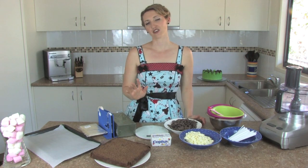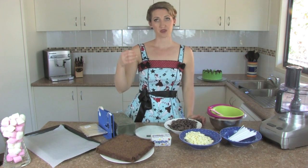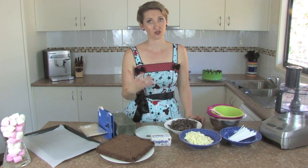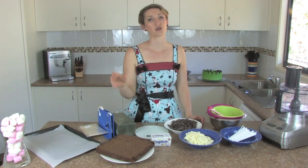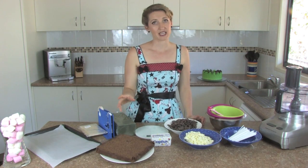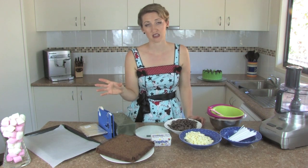The other secret to a cake pop is the cake crumb. So the basis of the cake pop is the cake crumb. You can use any flavor, so you can go red velvet, you can go buttermilk, you can go Madeira, you can go mud cakes, you can go vanilla cake, carrot cake, hummingbird, you can use anything.